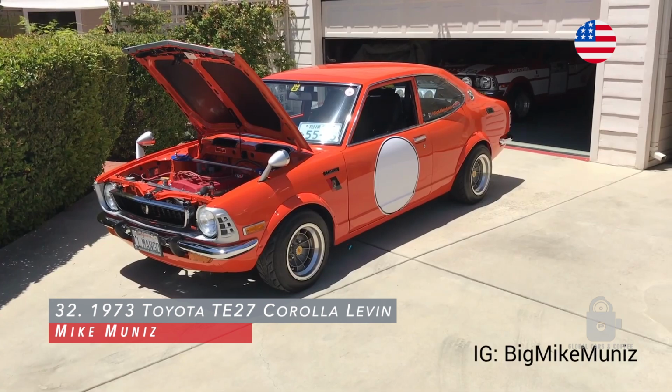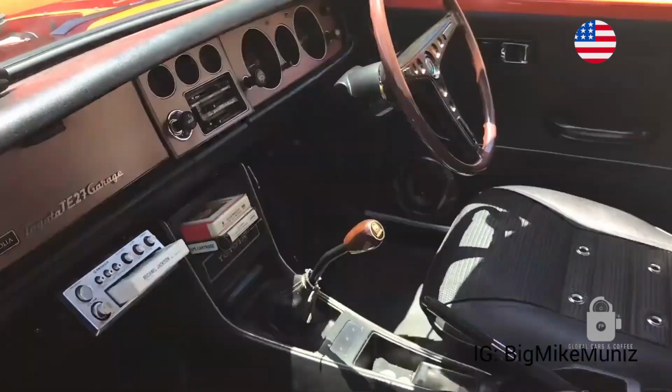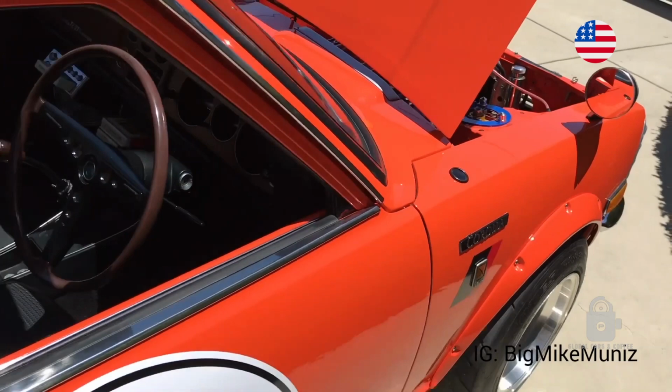Good morning, everyone. I'm Big Mike Muniz, and you are looking at my 1973 Toyota TE27 Corolla Levin, Japanese domestic model, running on vintage TRD Tosca wheels. It's a shattered interior. And the 2T-G engine, Yamaha head. Let's give this thing a couple of revs and let's go for a quick drive on this baby.